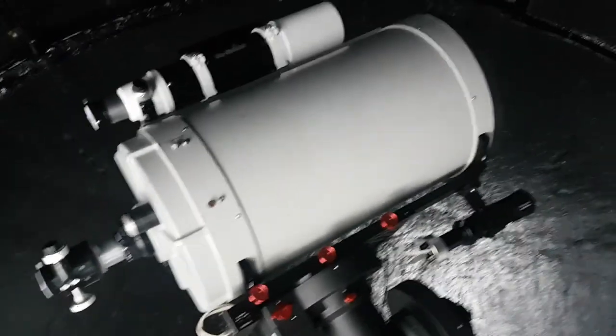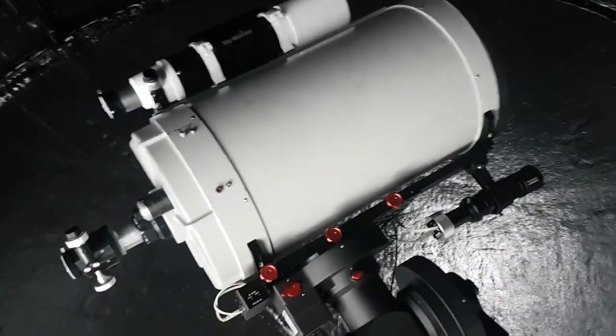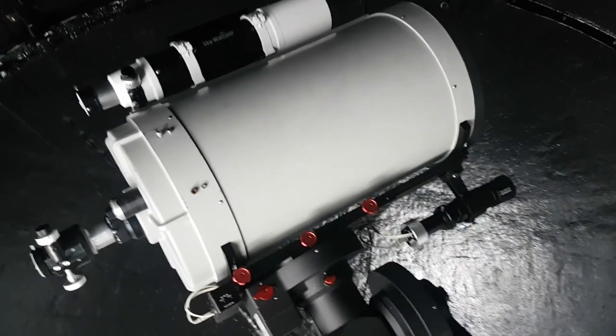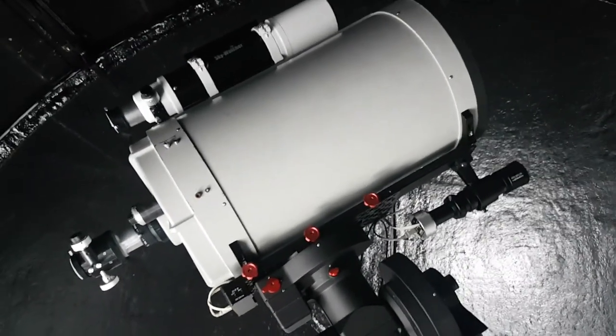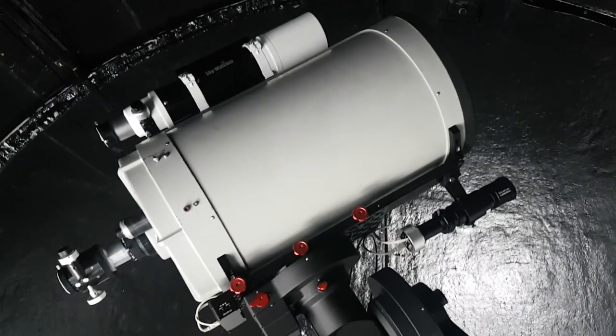Schmidt-Cassegrain, we got for nothing from a research institute down in Melbourne. This was used on another instrument called a LIDAR for a long time, and they retired the LIDAR, and this was just not needed anymore. So we were asked if we wanted it by the people in Melbourne, and we said yes.